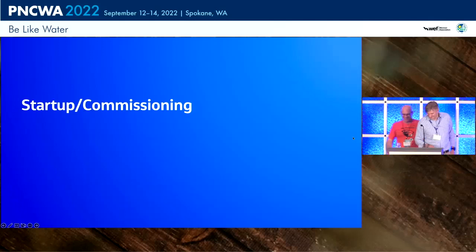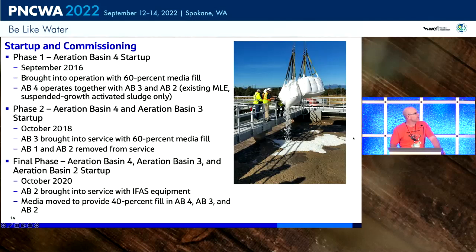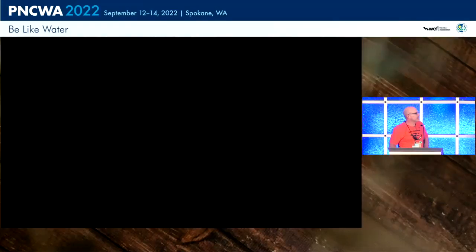So, all right, we had quite a long startup, and it's sort of a series of phases. I'll break them down here. Phase one is when aeration basin four was complete. That was actually a new construction, built off of the existing aeration basin.